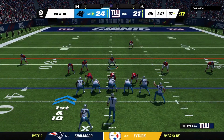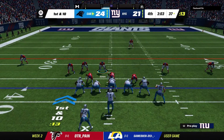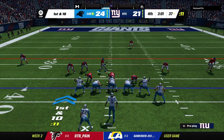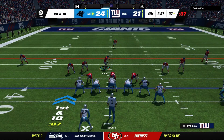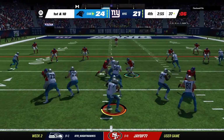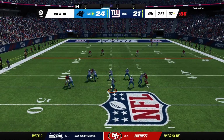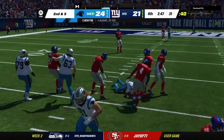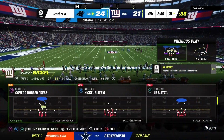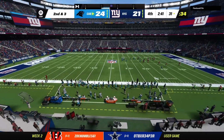So the drive takes them into Giants territory now. First and 10 at the 37-yard line. Off play action, Newton. And he'll protect himself at the end here as he winds up getting pretty decent yardage. Nice work to get seven out of that, and it's second down.